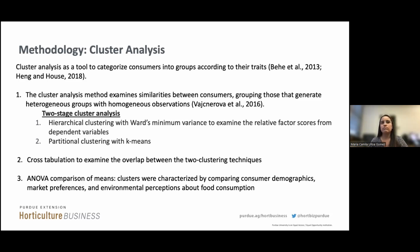In order to reduce the between-cluster variation, the K-means technique shows the centers of the initial clusters from the first step and allocates the additional observations to the closest clusters. Then, after getting the results of the 2-stage cluster analysis, we use a cross-tabulation to examine the overlap between the 2 cluster techniques, the Ward linkage and the K-means. According to the findings, there was a considerable overlap, greater than 80% between the 2 cluster processes. So that points out that it's a solid 3-cluster solution.